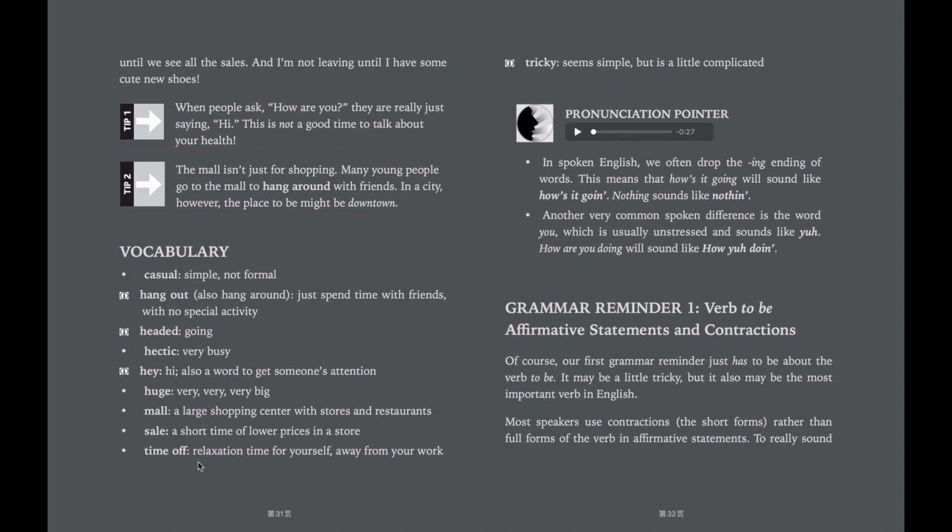Off here just means off work. Like for example, my sister is going to be married next week. I want to take some time off from my work. Okay, so my sister is going to be married next week. I want to take some time off from my work. Take some time off just means to not work for some time, to relax for some time. Tricky. Tricky means seems simple, but it's a little bit complicated.